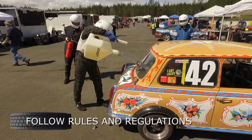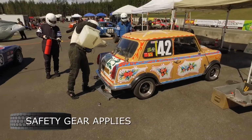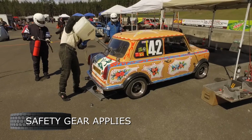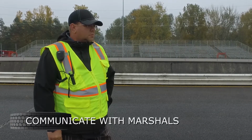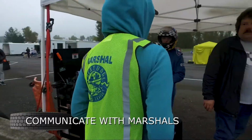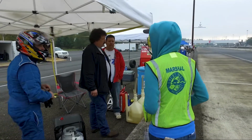In the paddock, fueling follows the same concerns as it does on pit lane. If you must fuel your car in the paddock, please wear proper safety gear, follow the same guidelines, and have fire extinguishers ready. We also request you inform a pit marshal if you plan to fuel on the cold side of the pit wall. The marshals are there for your safety and are the only ones who have access to the radio and will call in safety assistance in the event of a fire.